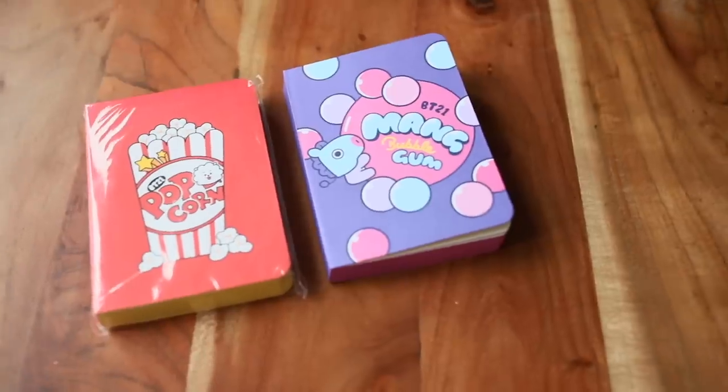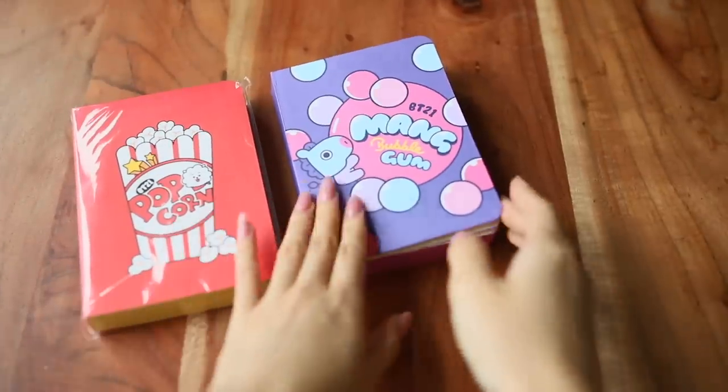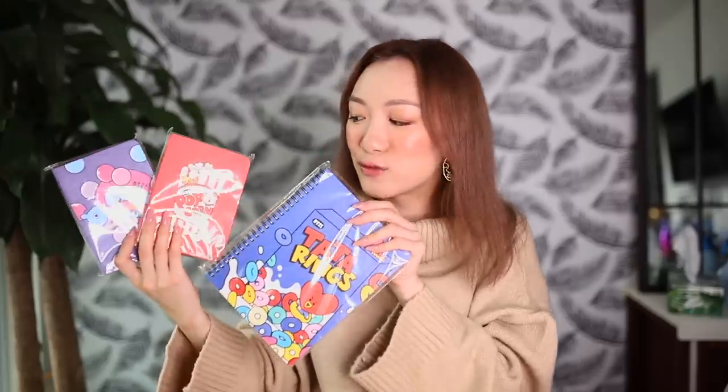And then the other two notebooks, these ones are very unique. I haven't seen BT21 release notebooks like this before. They're pretty thick, and I actually think these are a sketchbook, so it's plain blank on the inside. So this one is Mang Bubblegum, and then this one is RJ Popcorn on the front cover. I like the vintage food related designs they have going on there.